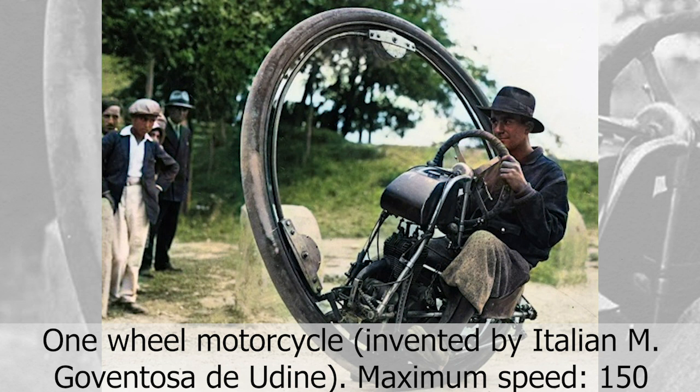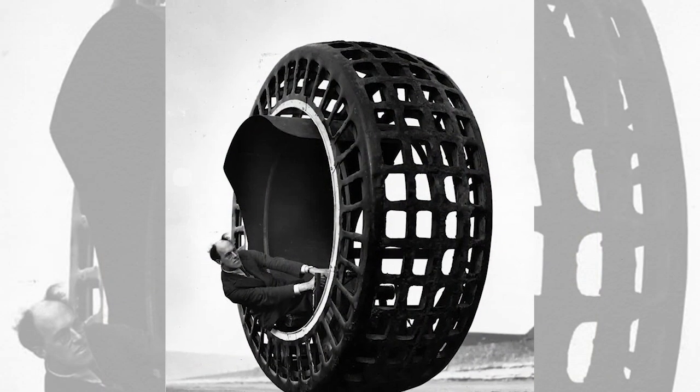In the 1930s, science magazines began featuring designs for car-like monowheels that were enclosed by metal and glass and could seat several people.